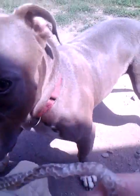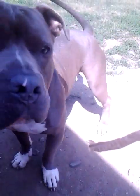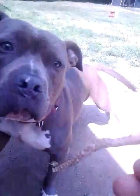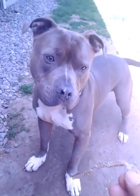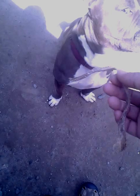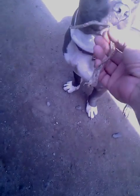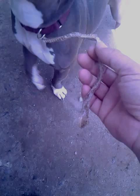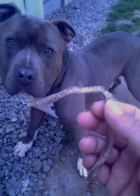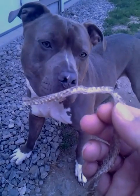It's our little snake skin that we found. I was wondering if it was poisonous. What? I don't know if he knows. But he's freaked out by it. Easter. He don't like it. It might be from a copperhead. Maybe he's picking up on the scent or something.